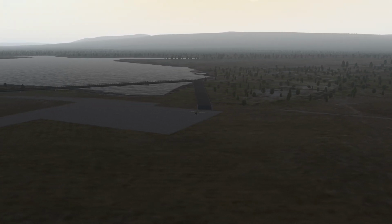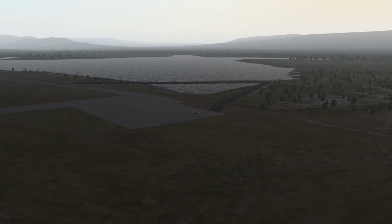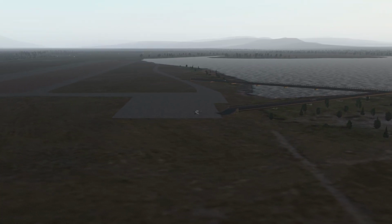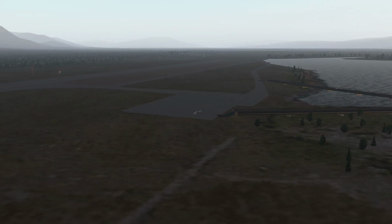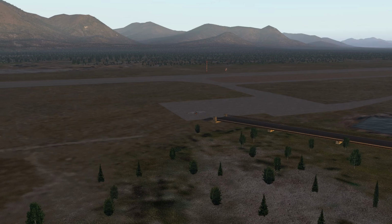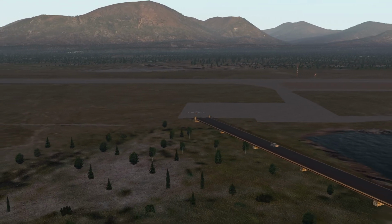World weather is still turned on. It's really foggy. It's even foggier than it was in Switzerland, so I think we're actually going to turn world weather off for this one, or else it defeats the purpose of this flight. There we go. We'll let it clear up. It takes a little bit. World weather's turned off just because we want to see the mountains in Alaska.